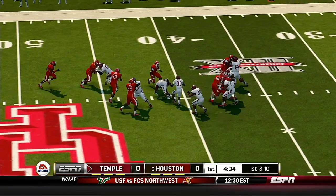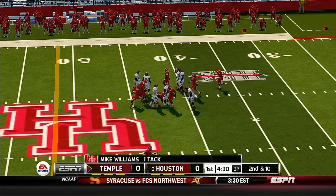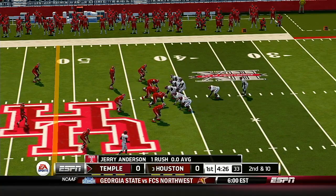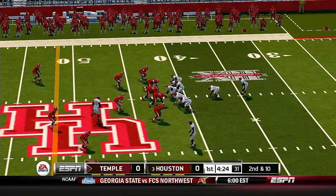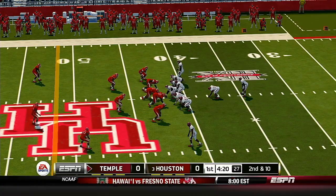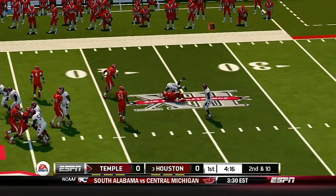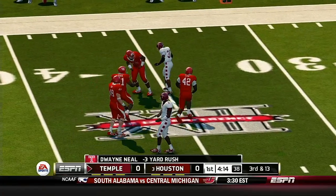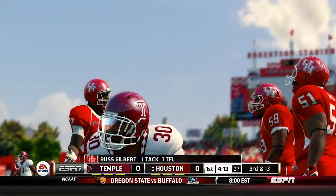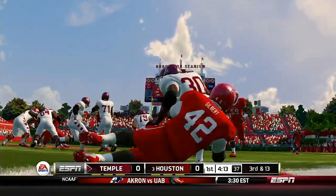On play action, he'll scramble. Brought down around the 42-yard line. Runs it again, and he stops short of the line of scrimmage. Well, I think it's safe to say the defense had his number on that one. It can be very frustrating for a running back when he's stopped before he even gets going.